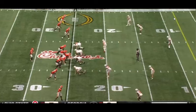We mentioned what an athlete Mims was. He plays really well in space. Watch him here on this receiver screen. Georgia's just going to throw a quick little screen out to this receiver in the left slot. Again, here's Mims at right tackle. He's going to climb all the way up here to the third level.